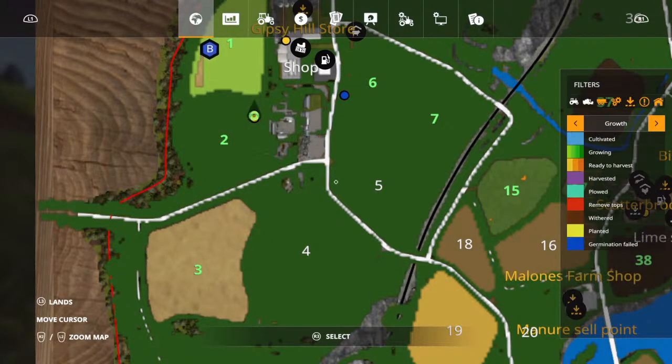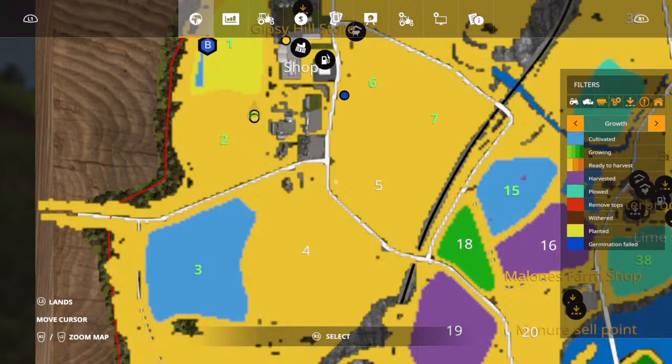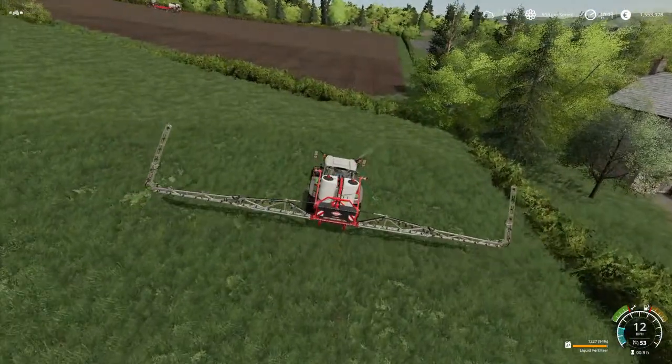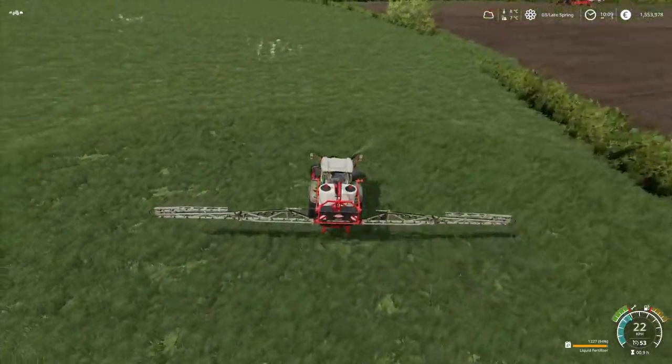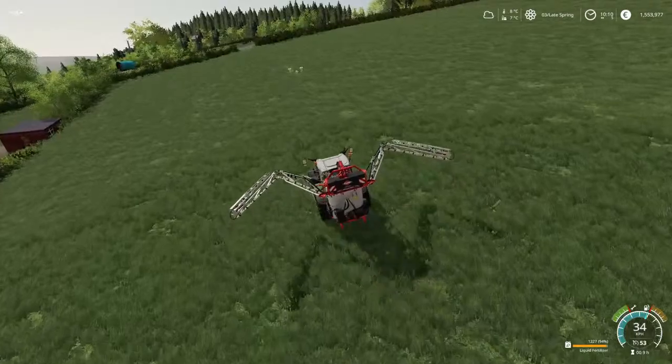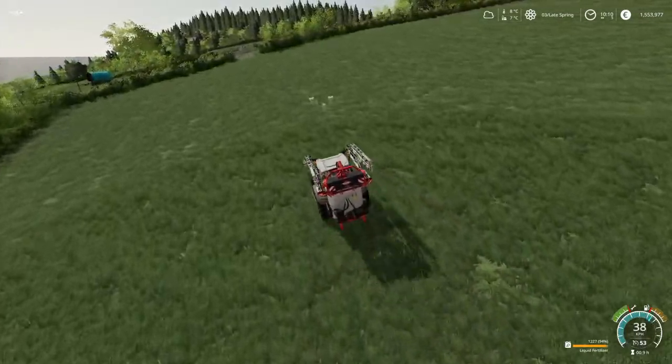If it is, then the next thing to do will be to mow it. Oh, it is as well. Look at that. That's why. Wow, that's rubbish. Okay. So we'll have to cut it before we can fertilise it. Crikey, I should have been quicker off the mark. Clearly.